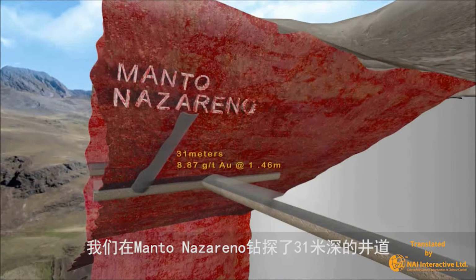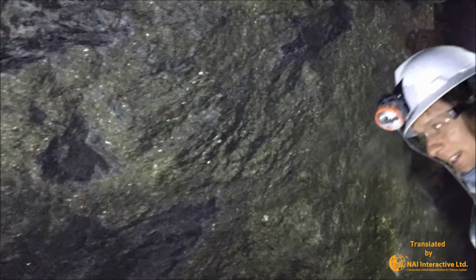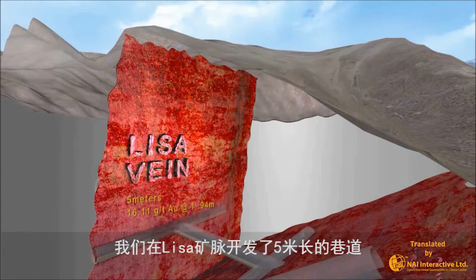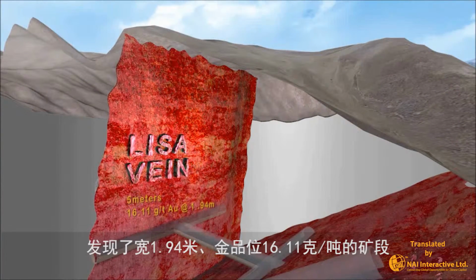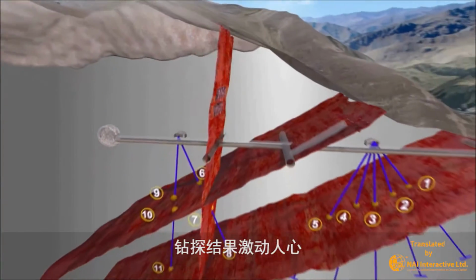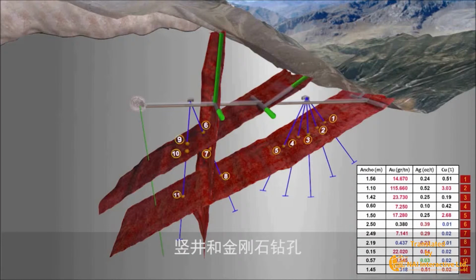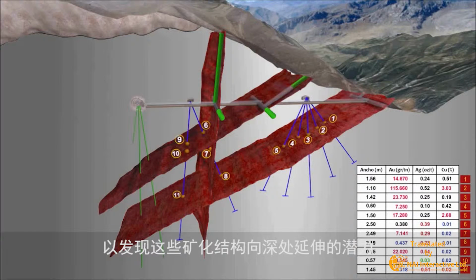In the Manto Nazareno, we've carried out a 31-meter raise, revealing 8.87 grams of gold per ton over a width of 1.46 meters. In the Lisa vein, we have developed a 5-meter drift, revealing 16.11 grams of gold per ton over a width of 1.94 meters. Because of these encouraging results, we will continue developing galleries, chimneys, and diamond drill holes from the top of this crosscut in order to find out the potential of these structures in depth.